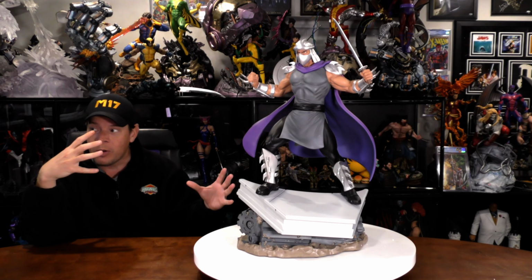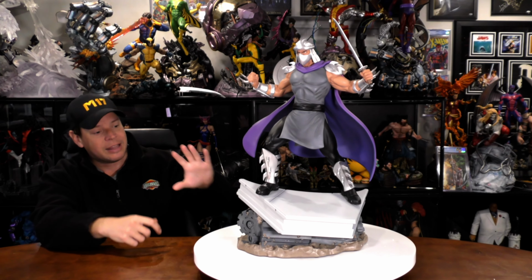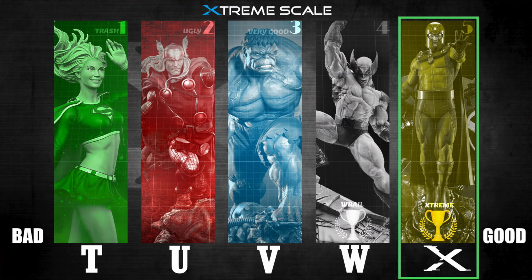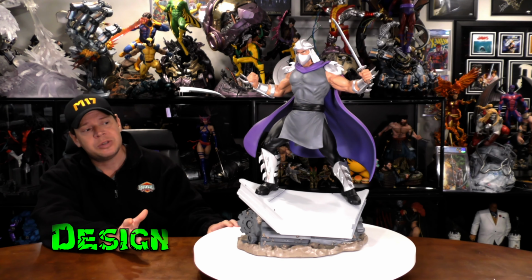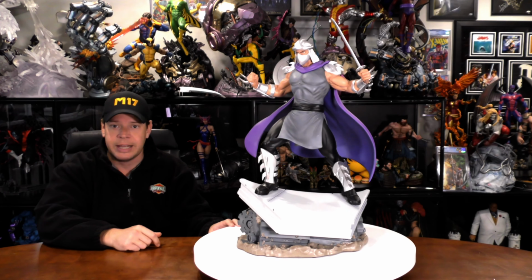Like I said, it's almost like they took the 2D render and made it 3D, and then I think what they did with the base is pretty cool as well. I think the concept is a 100%, 5 out of 5. I'm really impressed. Design, I wouldn't say there's issues, but there's things that I question a little bit, so we'll talk about those after the unboxing and assembly.